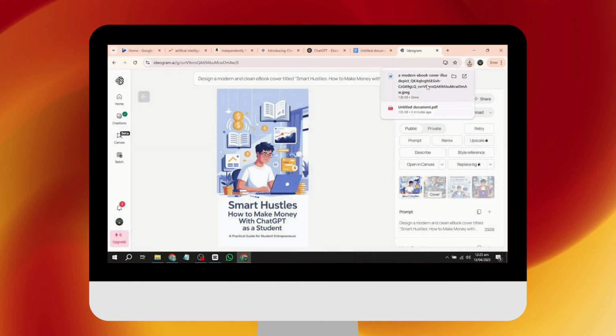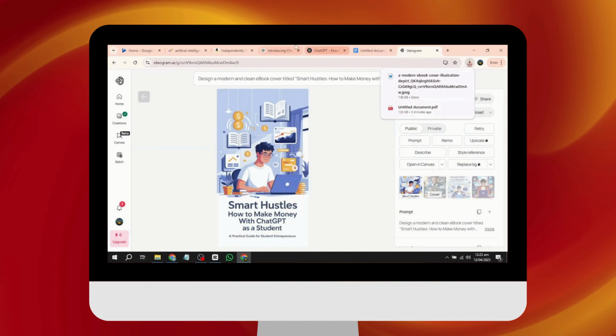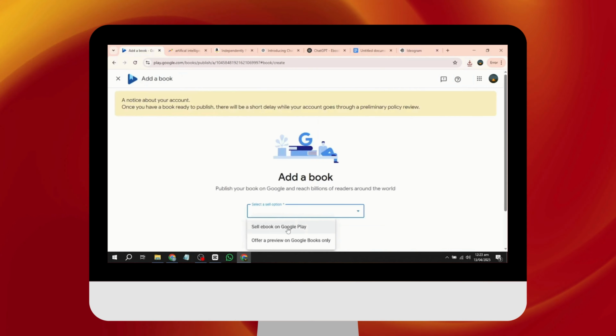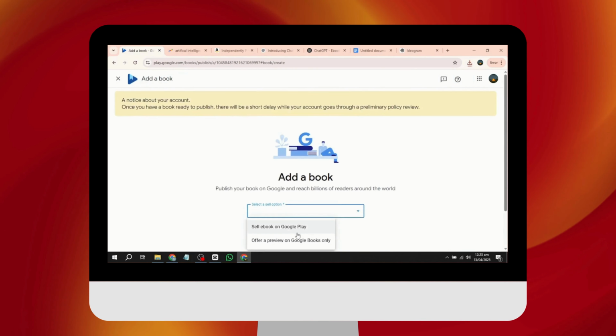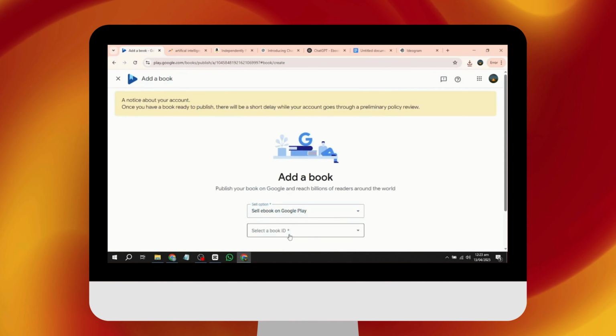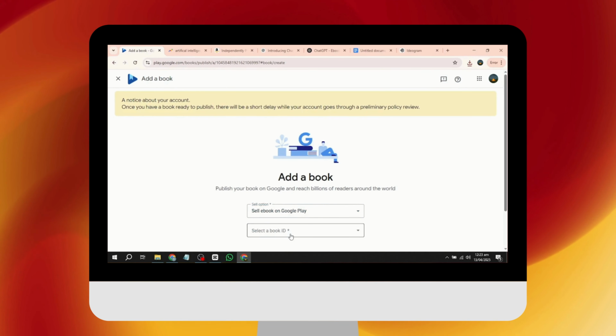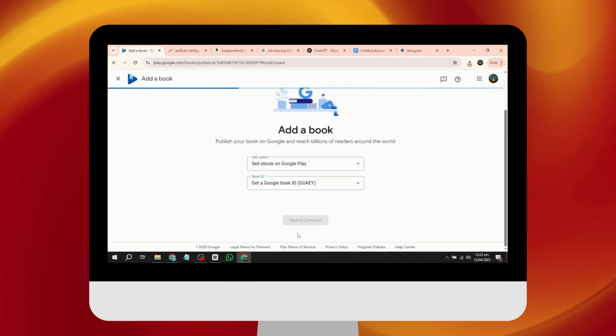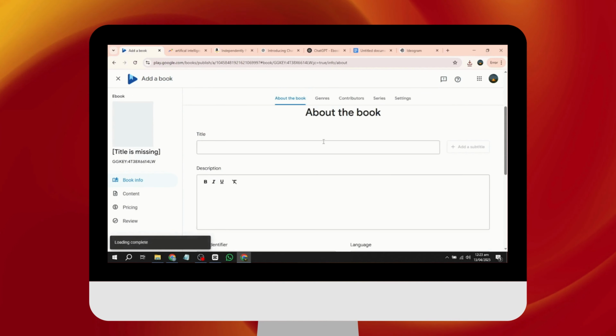Now, return to your Google Play Books partner dashboard. From the main interface, locate and click the Add a Book button. When prompted, choose the option to sell an ebook. For the next step, select Get a Google Book ID. This will generate a unique identifier for your book in Google's system. After doing that, click Save and Continue to proceed.